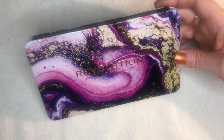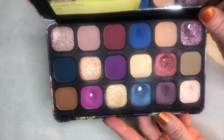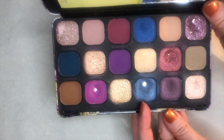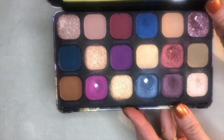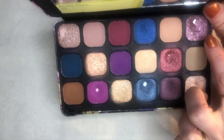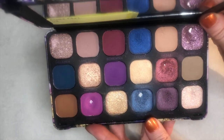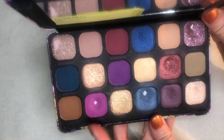And this is the Revolution Forever Flawless Utopia palette. This was also in my 30-day makeup bag challenge last summer, and I think I hit pan in Aurora maybe just 1 or 2 days after that challenge ended. But yeah, obviously, you know, the work I'd put into it during these 30 days paid off. And then I've got a pan in Fiction and in Enama and in Promise as well. I really like this color story. This shade in particular is so lovely.